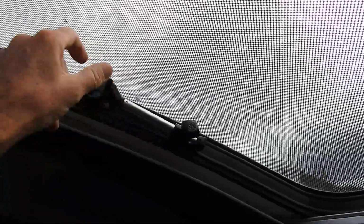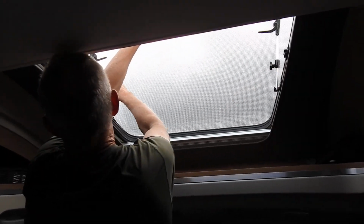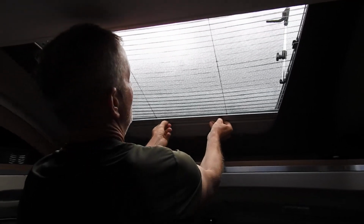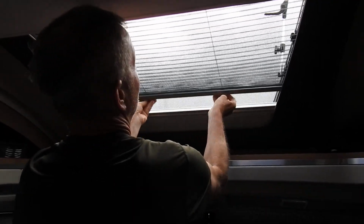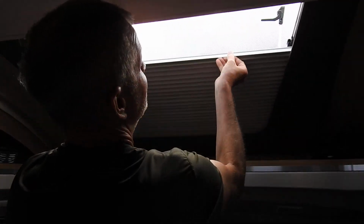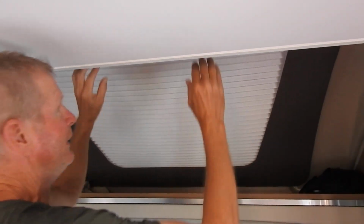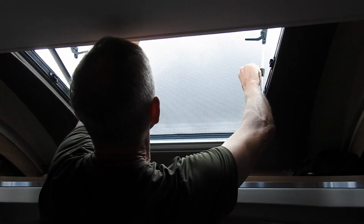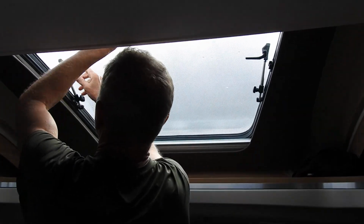And then of course there's our giant skylight, which opens like that, and then you just lock it into place. Once again, there's the screen that comes down one way, or the nightshade that comes down that way. But we're going to close it up for now because it's still supposed to rain again this afternoon.